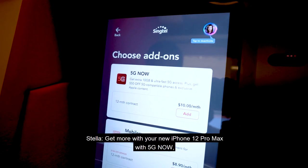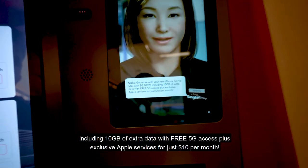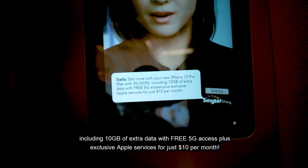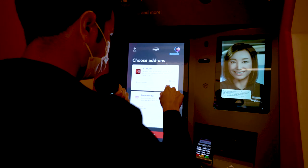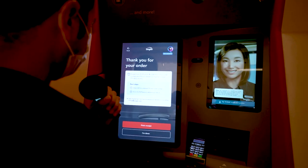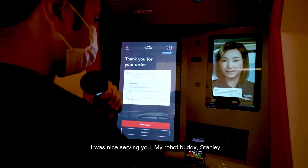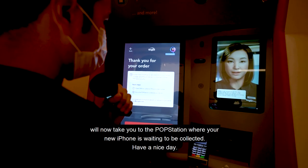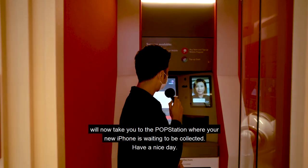Hi, I'm Stella, your Singtel Digital Ambassador. Get more with your new iPhone 12 Pro Max with 5G now, including 10GB of extra data with free 5G access plus exclusive Apple services for just $10 per month. It was nice serving you. My robot buddy, Stanley, will now take you to the pop station where your new iPhone is waiting to be collected. Have a nice day.